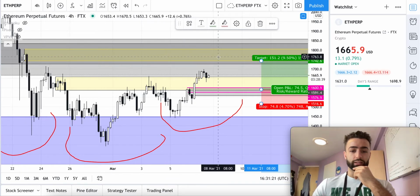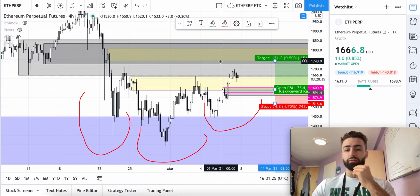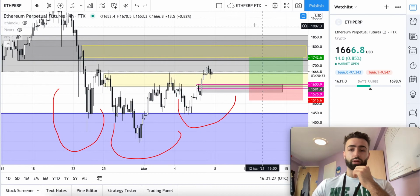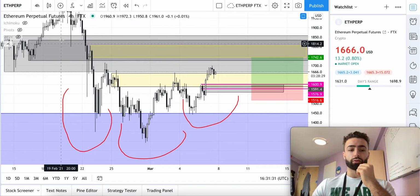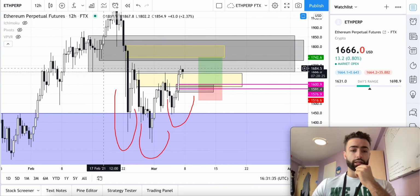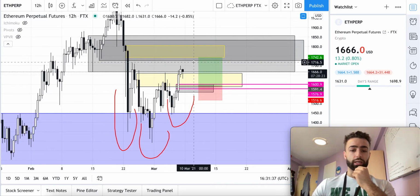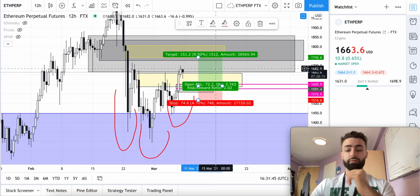We have not tested this yellow zone yet, so I imagine that if we come into that zone, which is right around 1740, that will probably reject the price in the short term, as it's confluent with the daily level as well as this other gray level in here, which is actually a 12-hour resistance level from right here that we have not tested just yet. So I imagine that level will definitely hold, and so even if we just push right to there, that's about a 9.5% trade, which is a very nice trade.